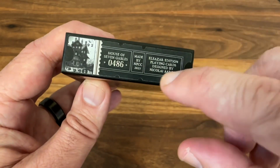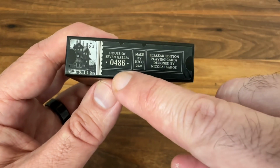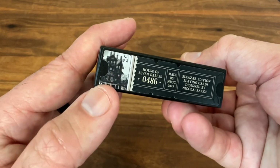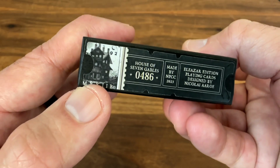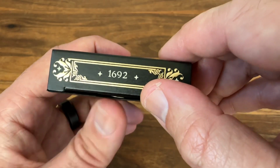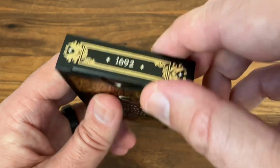The bottom here has your ad copy. It's done on a sticker here, so they use a sticker seal on the bottom that includes a numbering for the deck. So I got number 486, and you can see some of the other ad copy there as well, and an image of the famed House of Seven Gables there on the side. The top, 1692, sort of the year behind, I think this is the year of the Salem witch trials, I think is what it's referring to.